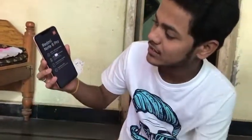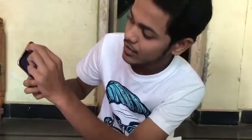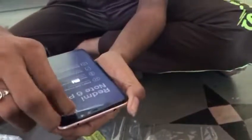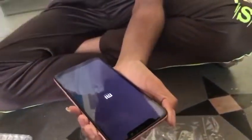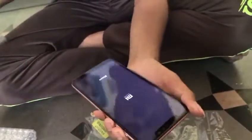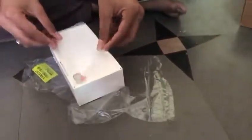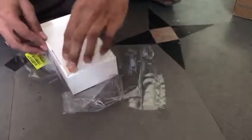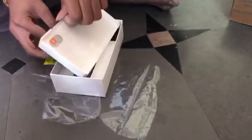Let's power it on. Here some specifications are mentioned. First of all, we will remove its wrapper. Okay, it will boot up. We will see what is in the box. Okay, we will put this here. Here I will just, yep. So now we will remove this one. So let's check out what is in the box.